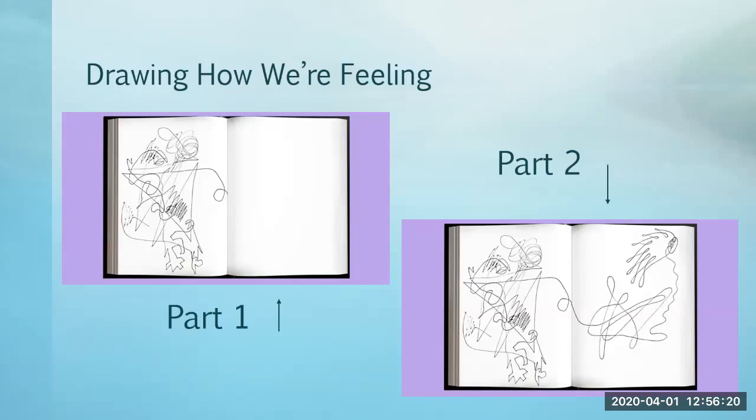think about the opposite of that emotion. So if you're feeling anxiety, what would the opposite of that look like? If you're feeling anger, what might that look like on the other side?